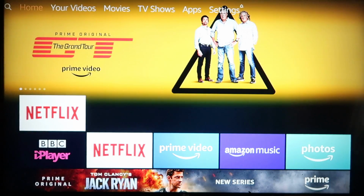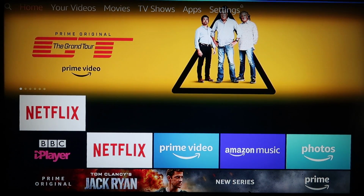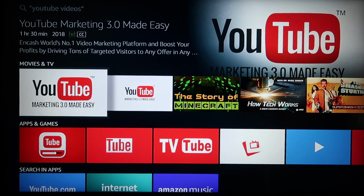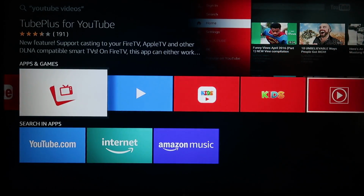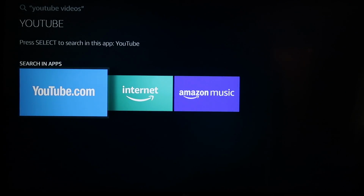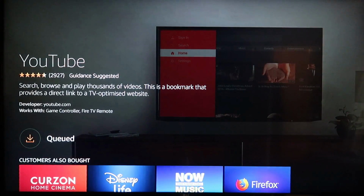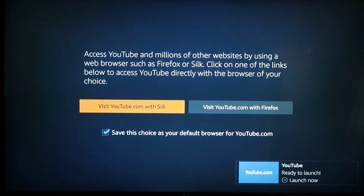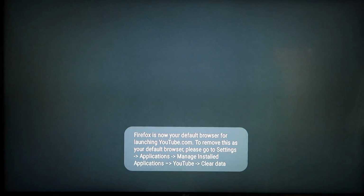So we'll go back home, and then we will see if we can watch some YouTube videos. Open YouTube videos. So we've got there, we've got a video about it, and then we've got a load of fake YouTube apps. We do have this one, which is the sort of web browser based thing. I will download it. It tells you that you have to basically visit YouTube from a website, so we'll use Firefox because I installed that.